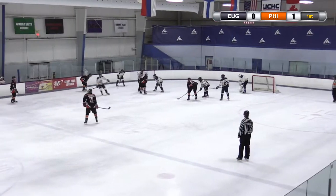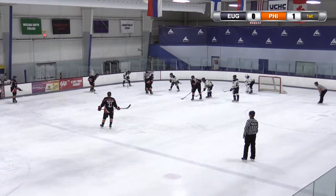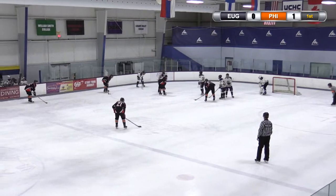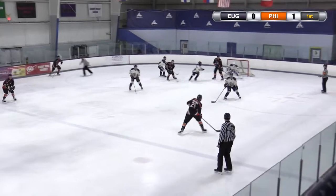Scott heads to the dot to take the draw for Philadelphia. And again, it's Arbolowski for the Gens. Dunn a little overeager, heads back over to the bench. And now it's Clark who steps in to take the draw. It's won by Philadelphia. Out here to Bredesen.